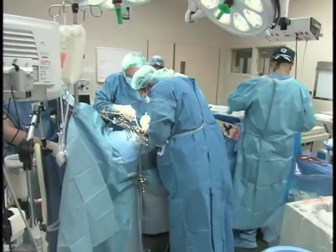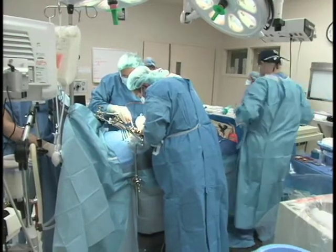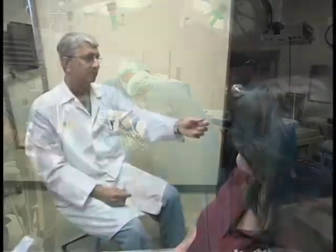When the reconstruction is for both sides, then of course it's easier to match the two, because we are reconstructing and starting from scratch on both sides, and we match the two breasts as we go along.